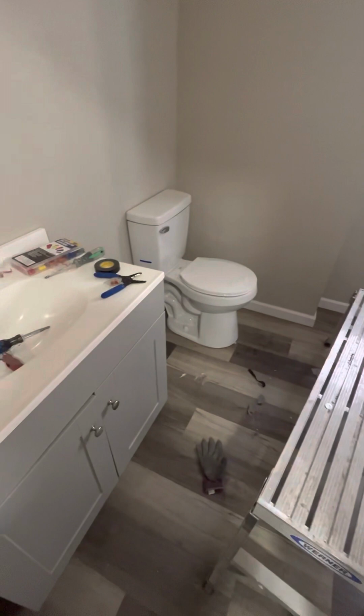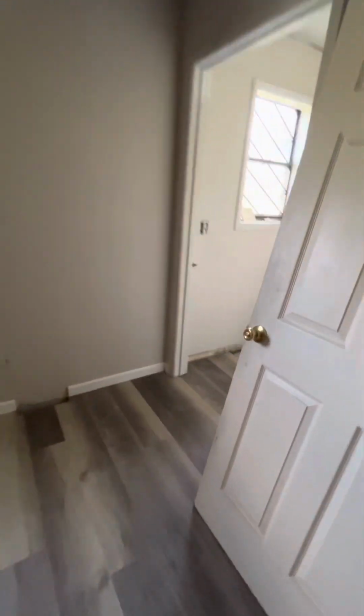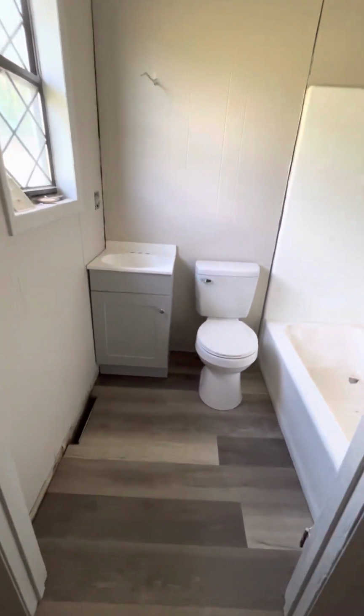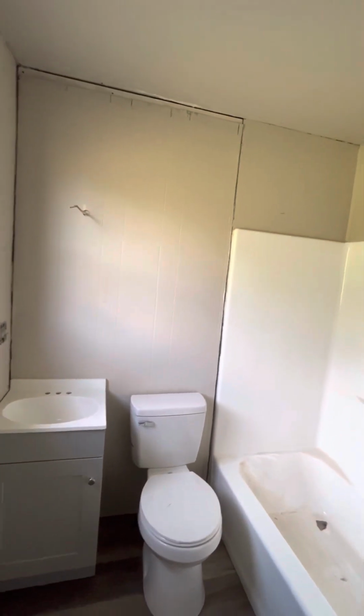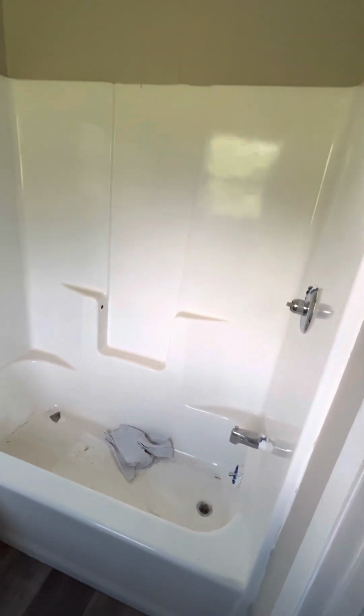Oh yeah, yesterday, so we got the toilets in. That one's running. Obviously the sink isn't yet. But all of the toilets down here are in and functional. So we have to obviously do some trimming and stuff, but we are getting close.